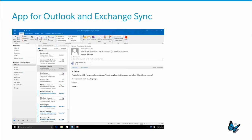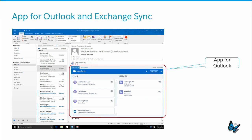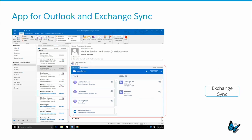So again, I'm navigating back into Outlook 2016. This is a familiar interface where I now get to expand the Salesforce tab embedded in Outlook and see the app for Outlook, where you get Salesforce details similar to what Salesforce for Outlook side panel used to do. And in the background, you also have Exchange Sync. Exchange Sync is an integration between your Exchange server and Salesforce. So there's really nothing to see here.